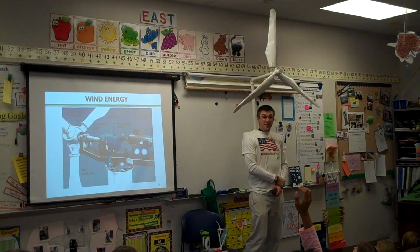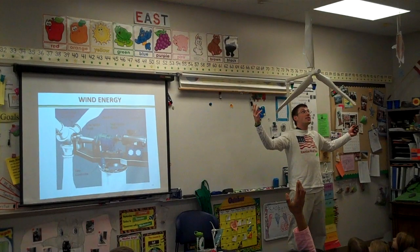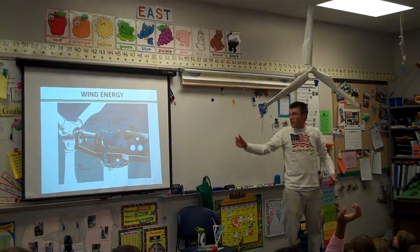It comes through the ground. We're using power right now, though. We're using power right now: the lights, the projector that's putting the picture up there.